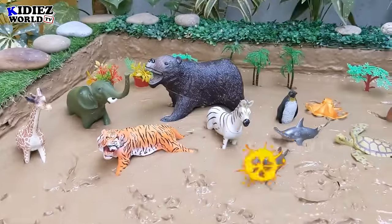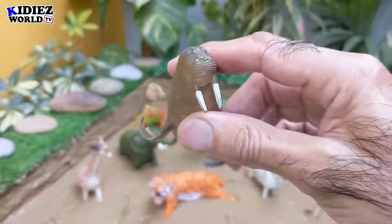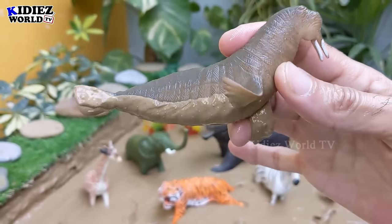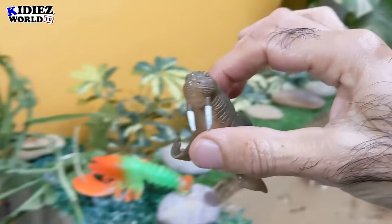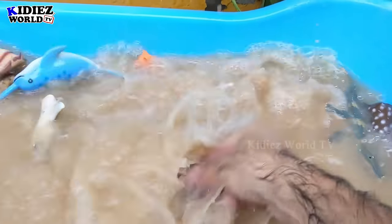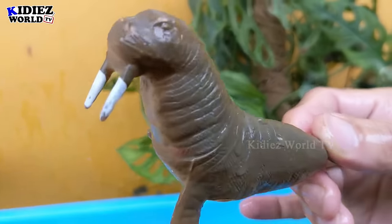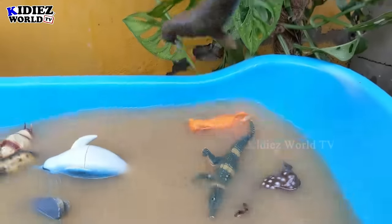And the next one we have is a walrus, a very funny sea animal with two big teeth, which always come out of his mouth. Let's watch this walrus. Here we go, walrus.